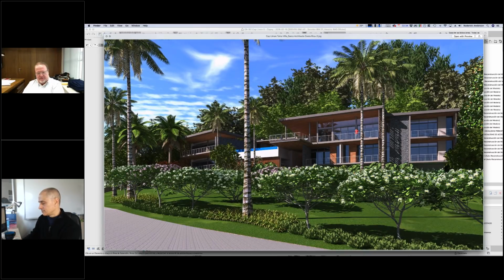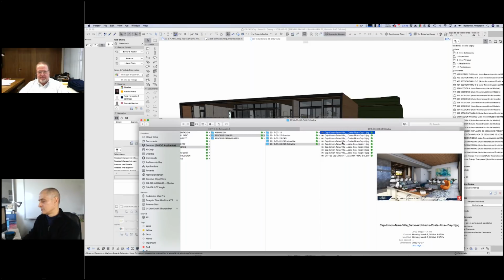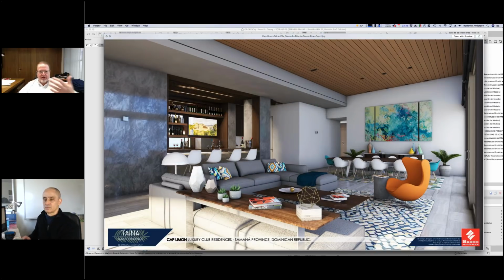Correct. These ones, we used to render everything in Artlantis. So these renderings that I'm showing here were generated in Artlantis. We recently decided to migrate over to Cinema 4D. And now I can show some of these final interior renderings that we're doing. These are done in Cinema 4D. So, of course, here you see even much better quality of the rendering and the entourage and so forth.